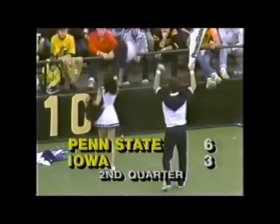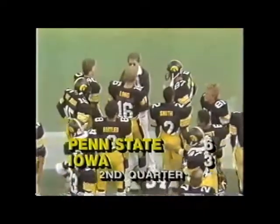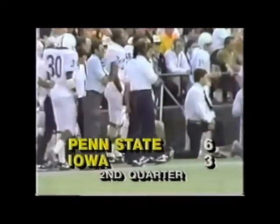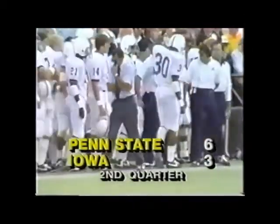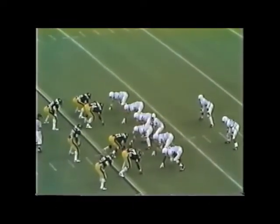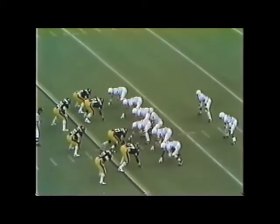Well, the Penn State defense has done yeoman work against Iowa. At this particular juncture, they've settled down to the point where it looks like they're taking control of Iowa's offense. Now, if they can generate some offense here, Penn State, this could be a very interesting ball game. Penn State would like to get some more on the board for halftime.